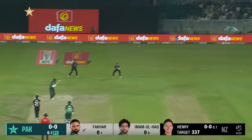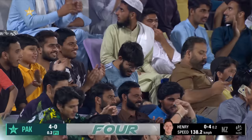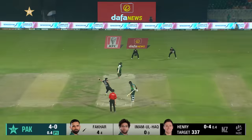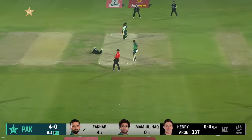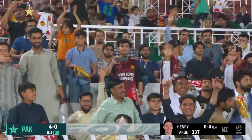Flies just past that slip fielder you're talking about. And the first boundary, Pakistan opened their account with a bit of luck. What a shot that is. You don't have to wait for the ball to touch the rope. You know it the minute it hit the bat. And Fakhar Zaman showing the full face of the bat. Commanding shot down the ground.